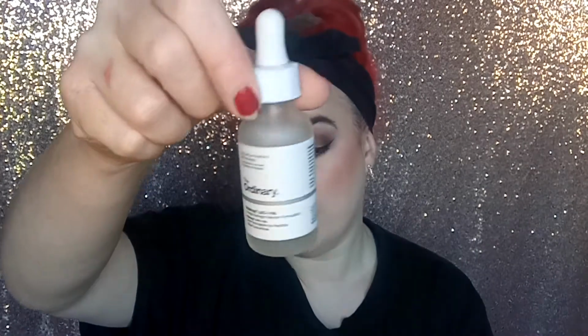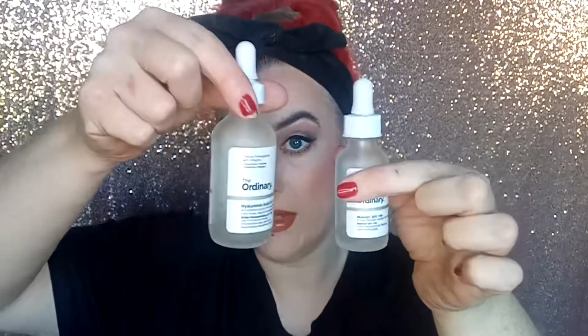What else have I used up? My hyaluronic acid and B5 vitamin serum. Love this, and I have actually repurchased that because I love it so much. This was the Matrixyl 10% plus hyaluronic acid from The Ordinary. The other one here was, I think it was 60 ml, sorry, and then this one was 30. So a 60 ml and a 30 ml, both from The Ordinary. Love both of them, they're amazing.